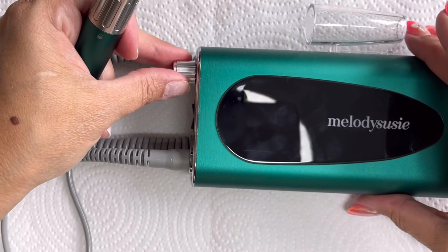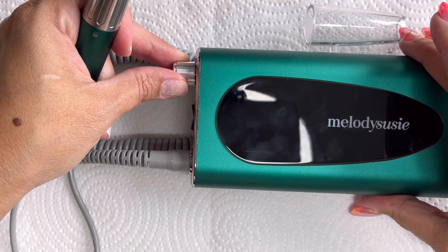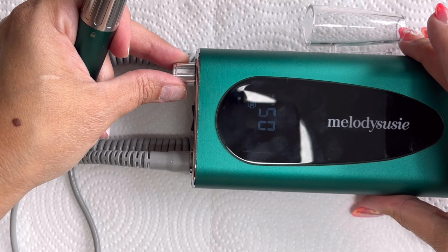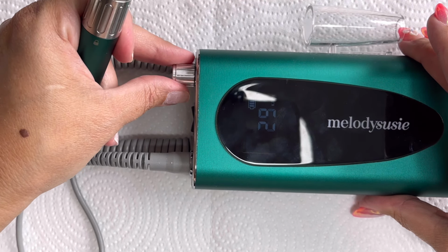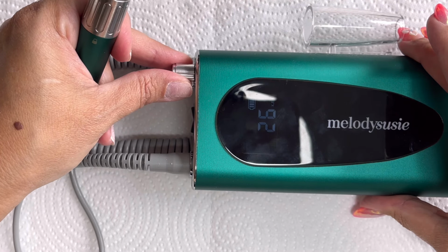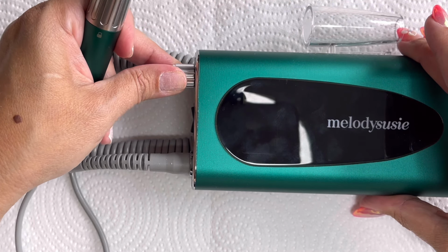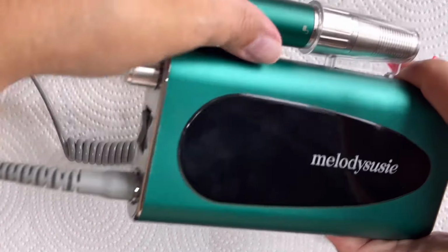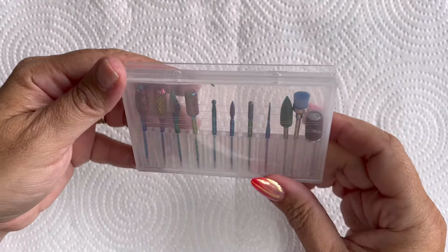I do have the big Melodysusie 2-in-1 lamp and nail e-file. However, the e-file on it and the digital display has stopped working, and I've had it for years and years. It's amazing. I can still use the lamp. I just have to put a timer on my phone.